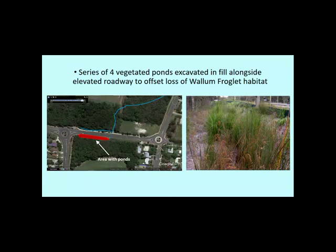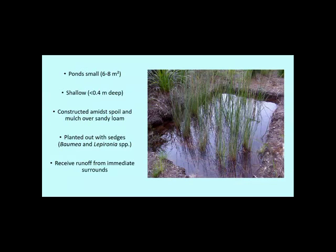And this is kind of what you see when you're on ground here. There's the elevated roadway there, and there's some sedges that have been planted. So what was done there? There were a series of small ponds created, 6 to 8 metres squared. They're shallow, so less than 0.4 metres deep. They were constructed amidst spoil and mulch over a sandy loam, so a bit of a dog's breakfast in terms of the soil profile there. They were planted out with sedges, Baumea and Liparonia species, which are the common species in the acid frog habitat. And these particular ponds received a bit of runoff from the immediate surrounds, including the road embankment.